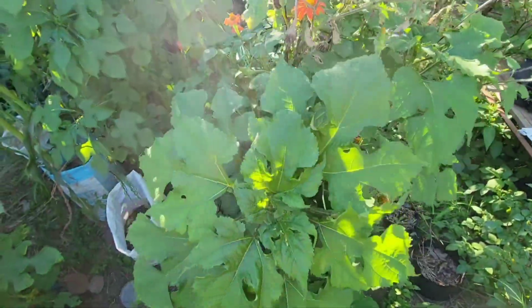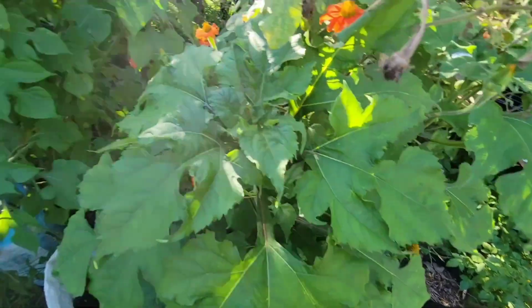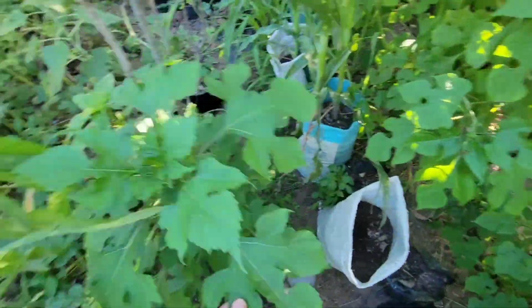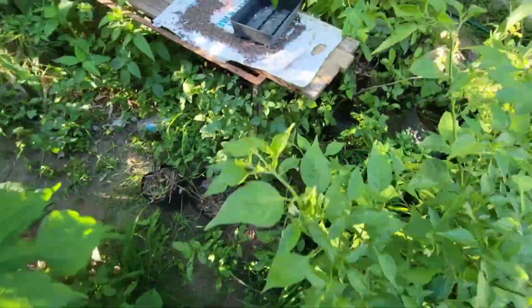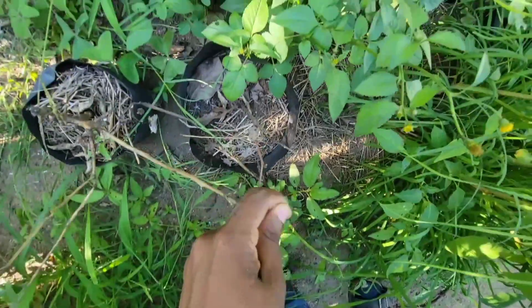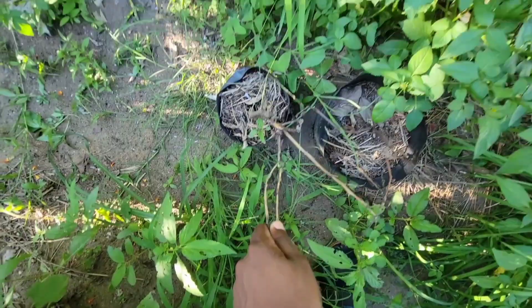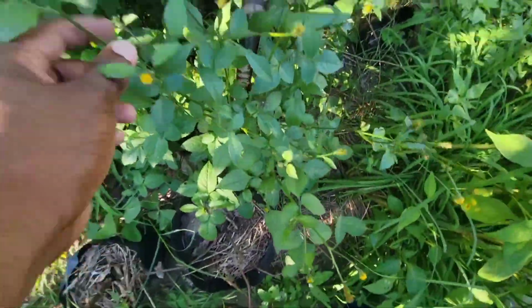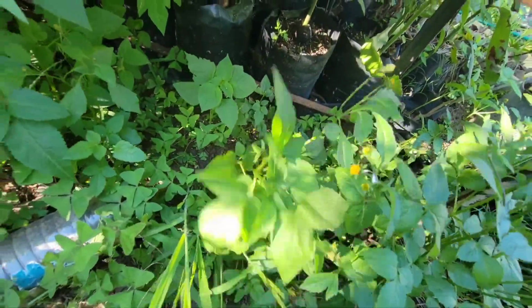The Thonningia rotundifolia has taken over this whole section here. Look, guys, it's covering this whole section. This can take the whole garden if it's left on its own. My grape cutting that was growing in this plant's leaf, it dried off. My lemon cutting dried off as well. Blackjack taking over down here.